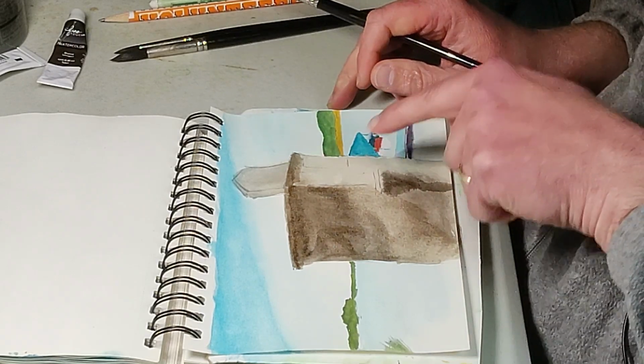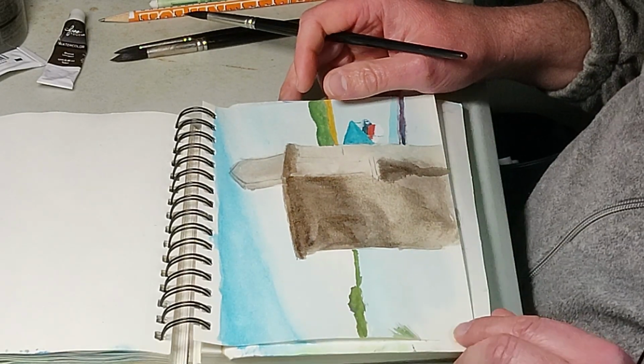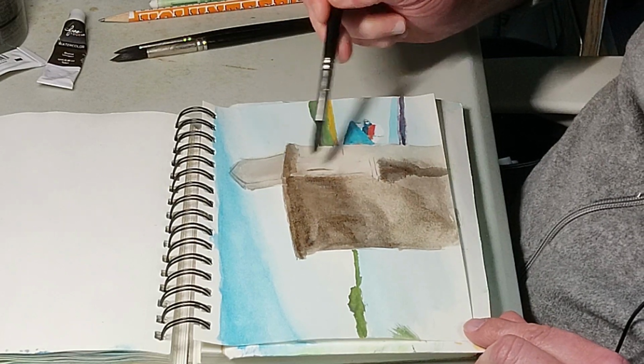The right side of the structure is much lighter, but I have to get the dark colors down first and then lighten them later.